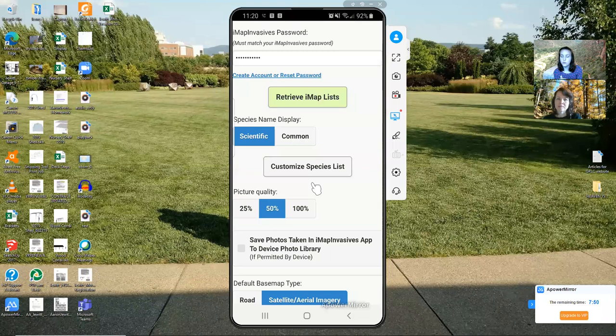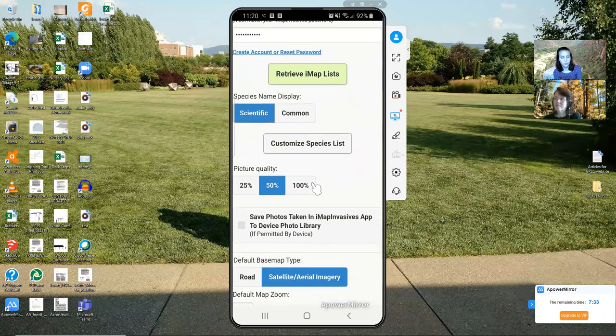So you want to make sure that prior to setting up information here in the mobile app, you've got everything already set up in your account online. Then that retrieve IMAP list button will essentially pull that information from your online profile into your app. So again, making sure that you click that button, that's really important.